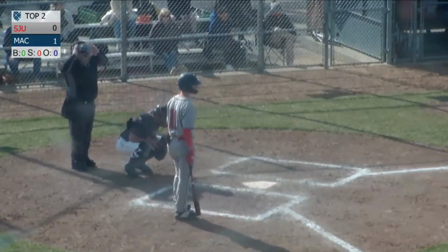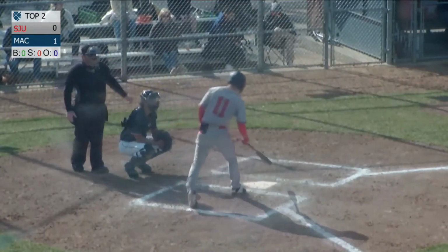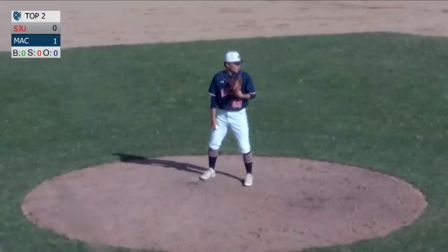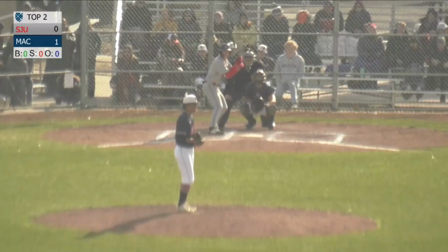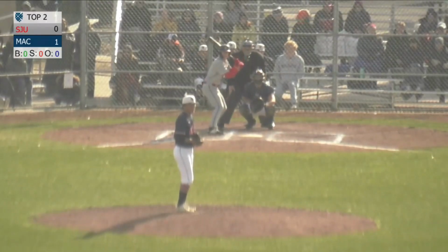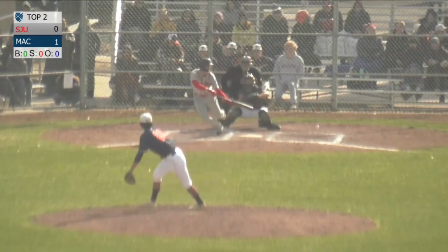He was 0 for 3 in game 1, coming into the doubleheader. Schlepper, where is he at? He was hitting .333 before that, so he's dropped a little bit.